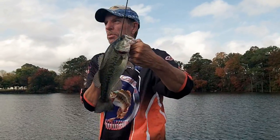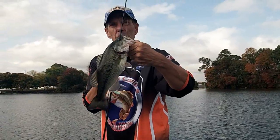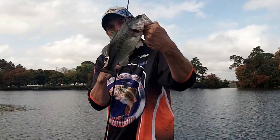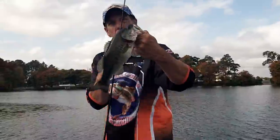They have five fish. Weed through these all day long, and then pick up one that's maybe 2.5 or 3. You add that in, you've got five fish that weigh 8 to 10 pounds. You win the local tournaments. That's what they win them on here. Wacky rig Senkos, little soft plastic.